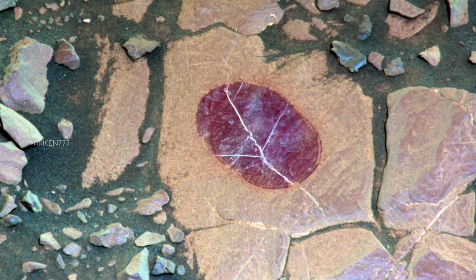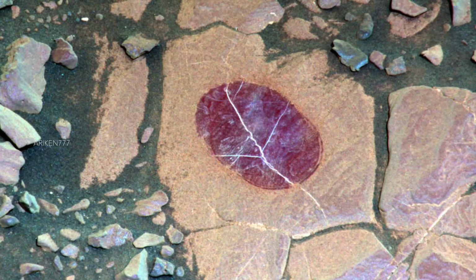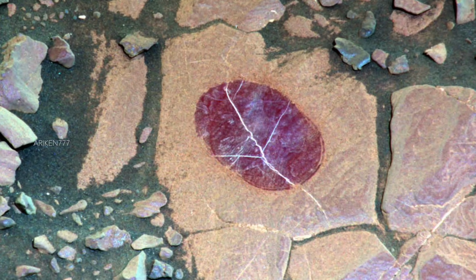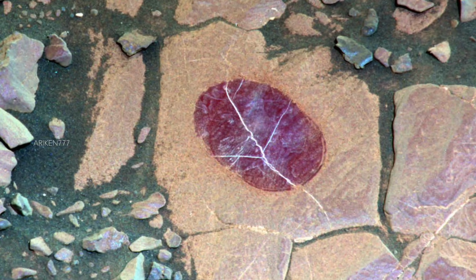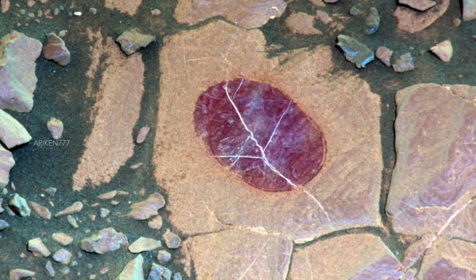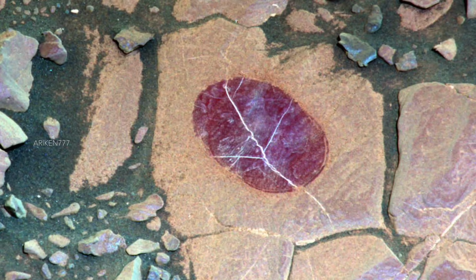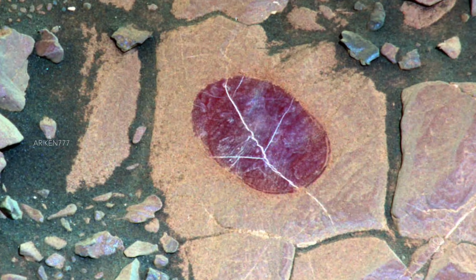Special filters on the mast camera of Curiosity rover can reveal the presence of certain minerals in targeted rocks. As seen in this composite of images taken through three science filters, the mineral hematite stands out as exaggerated purple color. The bright lines also seen within the rocks are fractures filled with calcium sulfate minerals.